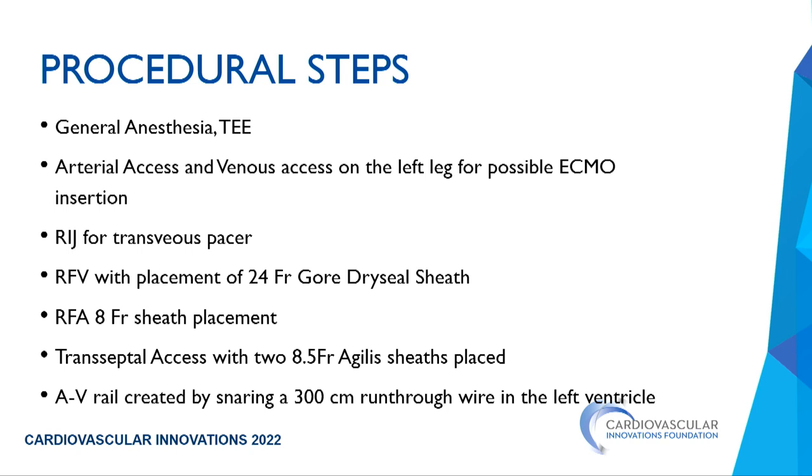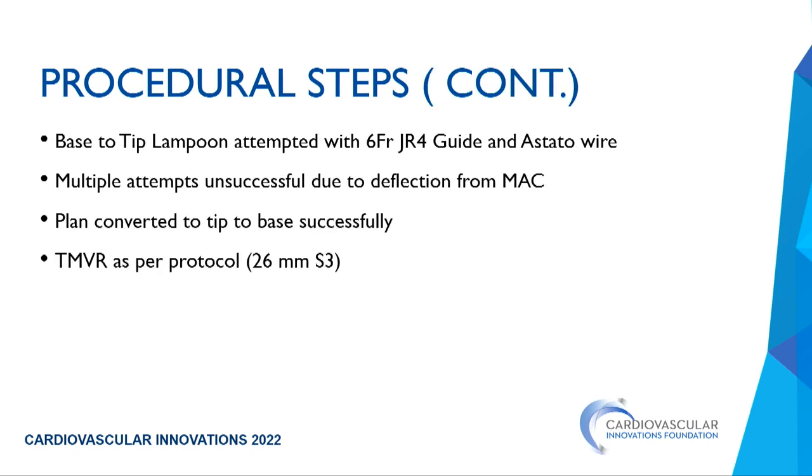Transseptal access, I usually put in two 8.5 French Agilis sheaths and use that for the LAMPOON. And we created an AV rail using a 300 centimeter run-through wire in the left ventricle. I think that's pretty standard. Most people do something similar. We decided to do a base-to-tip LAMPOON through one of the Agilis sheaths using a 6 French JR4 guide and the Astato wire.